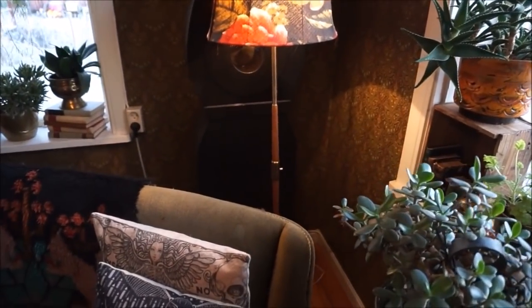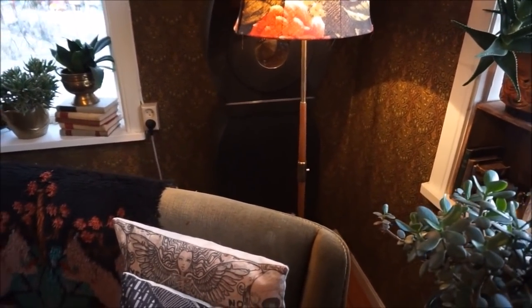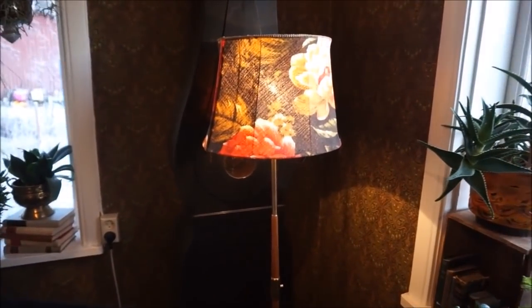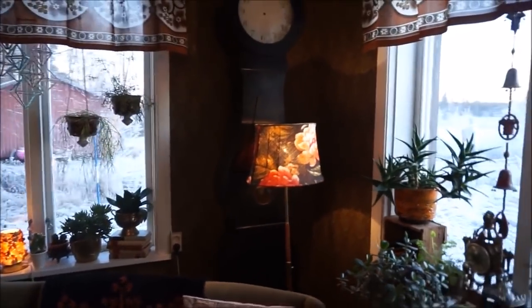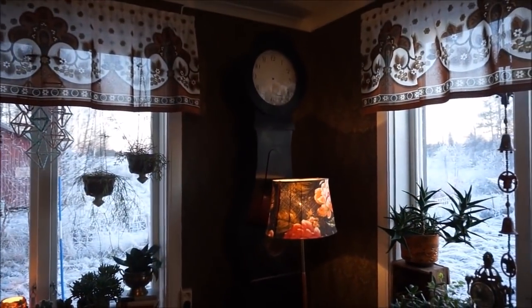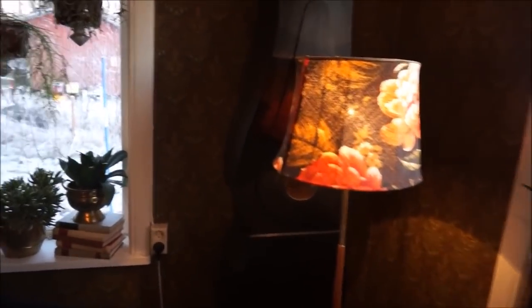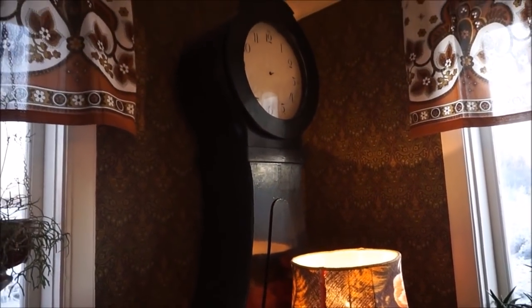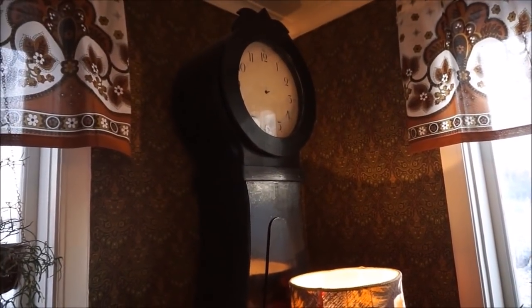And the lamp is thrifted. I got it from my sister, who got it at a thrift shop or Facebook or something. And the lampshade is thrifted as well. The grandfather clock is actually made by my grandfather, my paternal grandfather, my father's father. It used to be white, and when I remade this room, I painted it black, and it is beautiful, and it doesn't work, unfortunately.